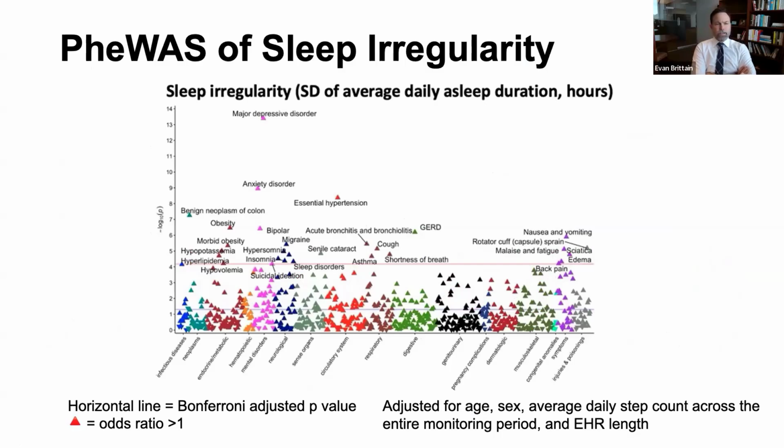we looked at sleep regularity or variability. And we defined that by using the standard deviation of sleep duration. So for example, if you slept roughly 7 hours every night, your standard deviation would be very narrow. If you slept 5 hours one night, 10 hours another night, that's a very wide standard deviation. And what we found is that as the sleep irregularity increased, that was associated with numerous conditions, and importantly, across the entire spectrum of human disease. So lots of different organ systems affected by sleep irregularity.